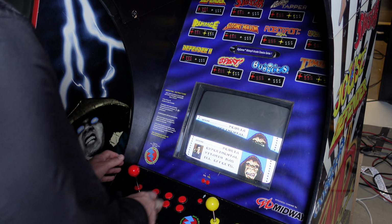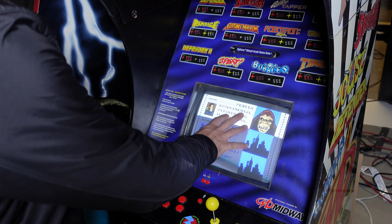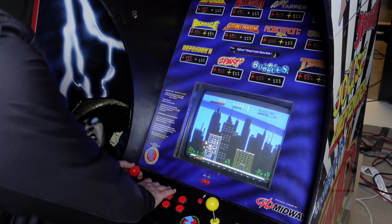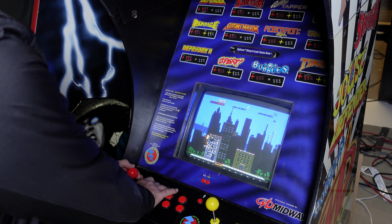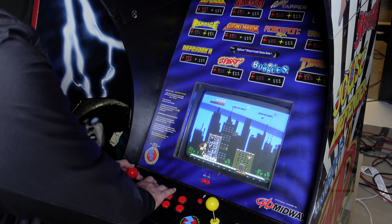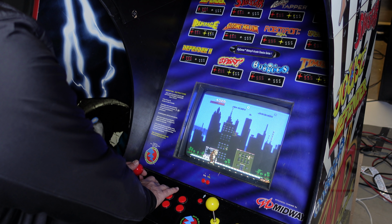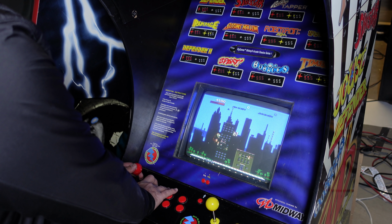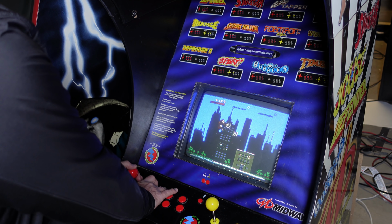So like I said, the one thing I'm noticing is the fidelity doesn't seem right on the monitor. It's like it's not crisp. It's almost like the sharpness or focus is off or something like that. But yeah, there's games like Rampage on here. Like I said, the overall lineup is actually pretty decent for this thing.